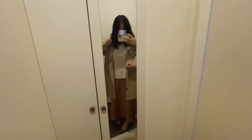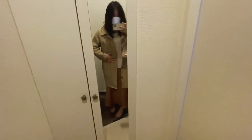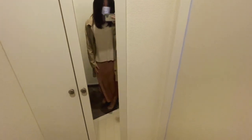My outfit today: bag from Zozo Town, jacket from Tagaytay that I thrifted for 50 pesos, top from Grail, bottoms from Shein, and shoes from Zozo Town.